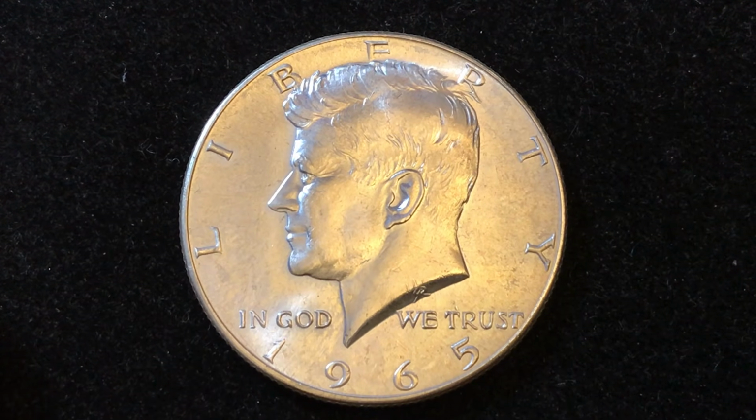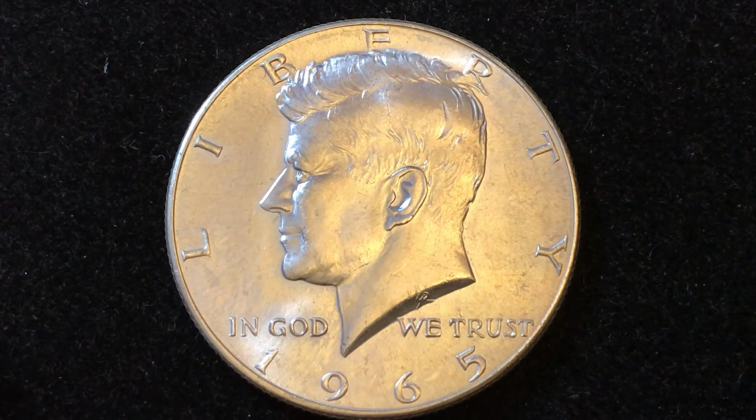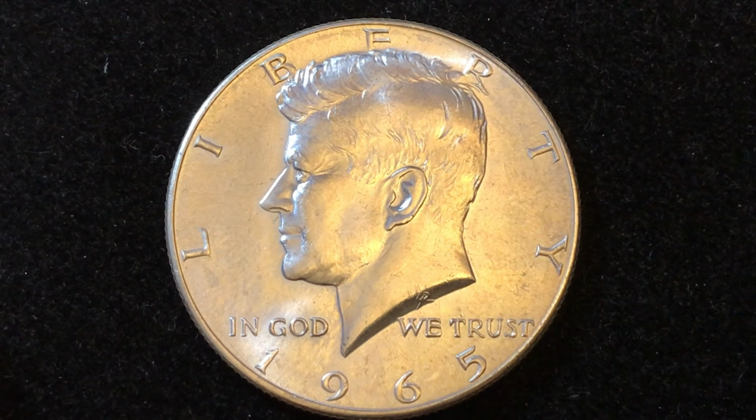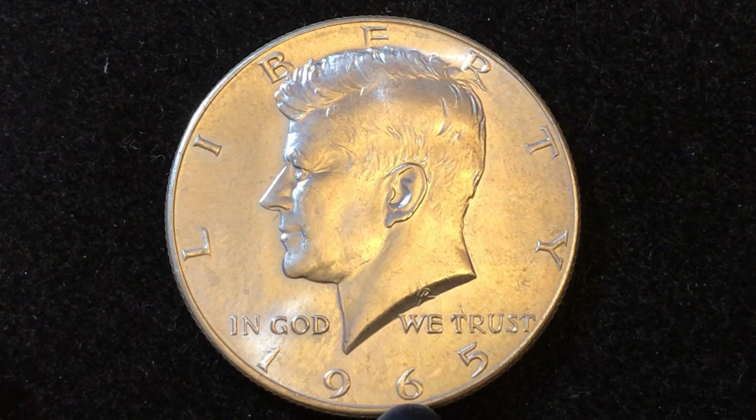Today we're going to look at the 1965 United States Kennedy half dollar. We don't have to turn the 1965 Kennedy half dollars over, and we don't have to look for a mint mark on them because none of them had a mint mark on them. They were all made in Denver. The 1965 Kennedy half had a number of changes from the 1964 Kennedy half, and let's talk about those.